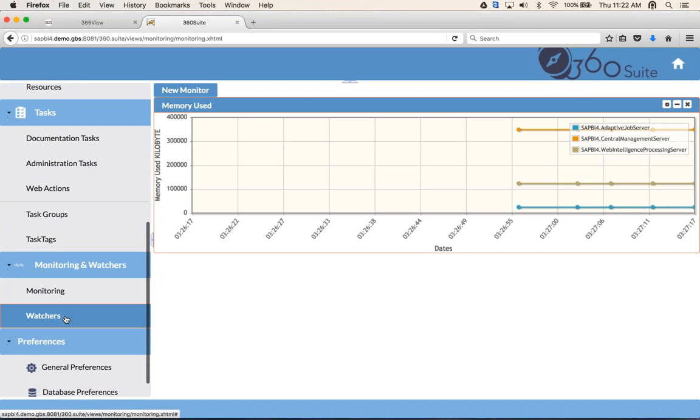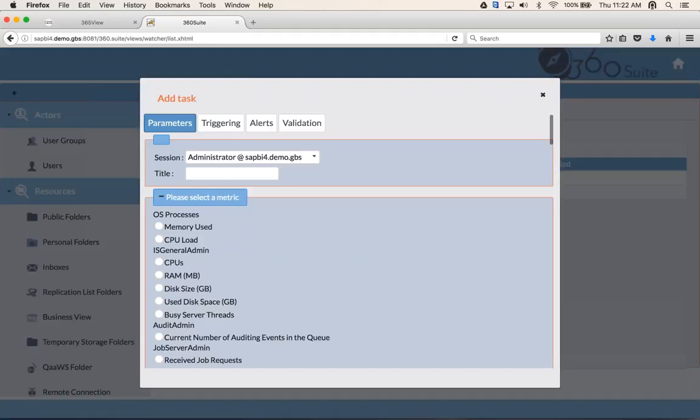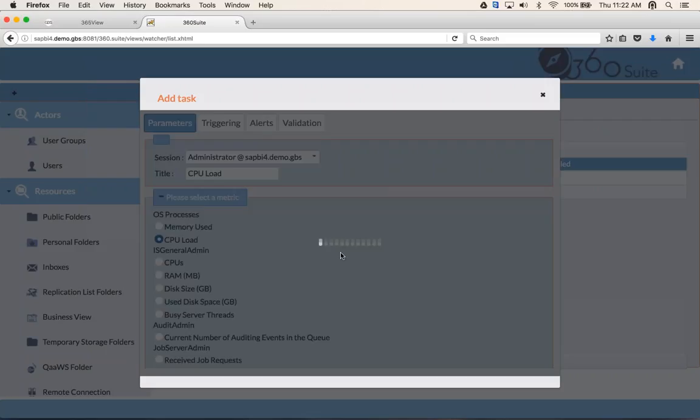What might be more interesting are the watchers. I'm going to select watchers. And here I can create a new watcher. So this will allow you to identify areas. So maybe I want to know, okay, so maybe I want to identify any time my CPU load exceeds 80%. I can select CPU load.